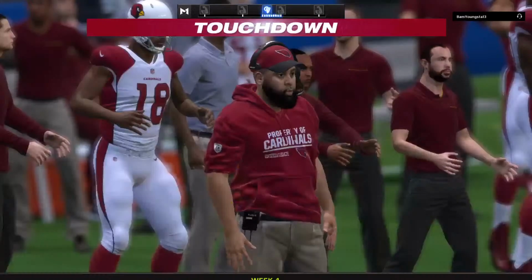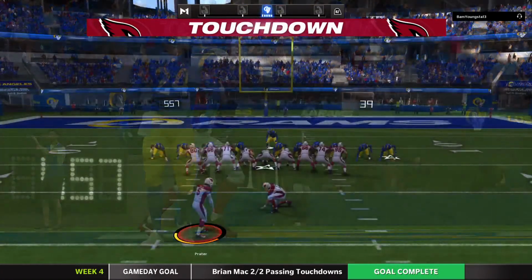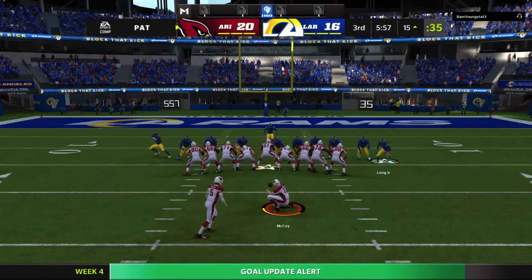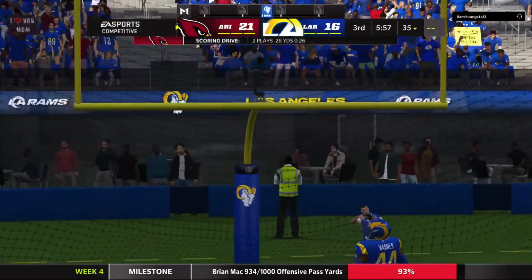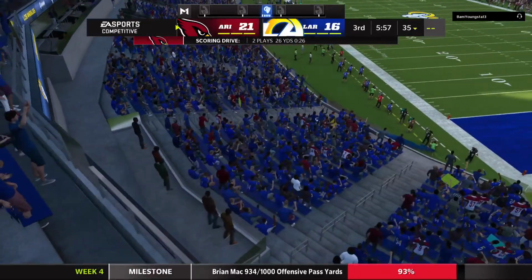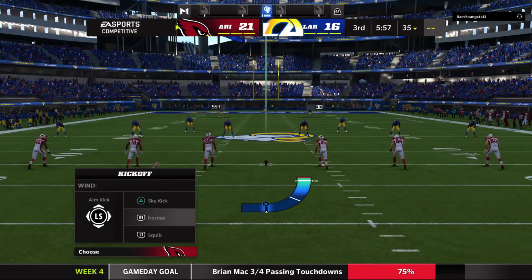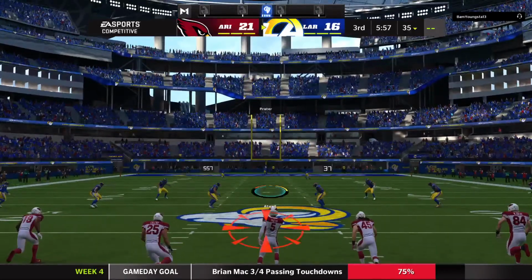And Hopkins has got it. Touchdown, Arizona. DeAndre Hopkins with his second TD of the game, his 6th on the year. And the Cardinals on just 2 plays have taken the lead. Prater for the extra point, and the lead is up to 5. And after the touchdown, out is Prater to kick.